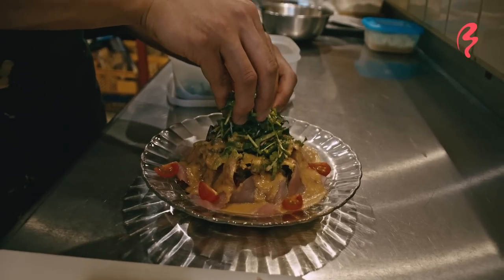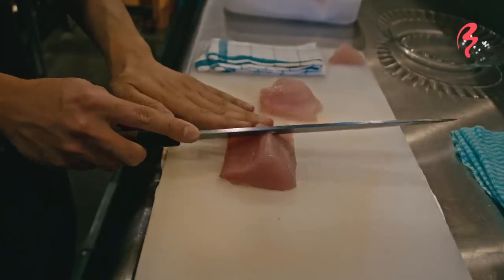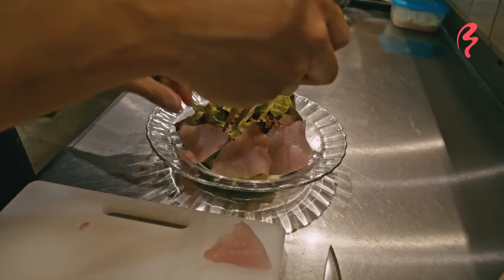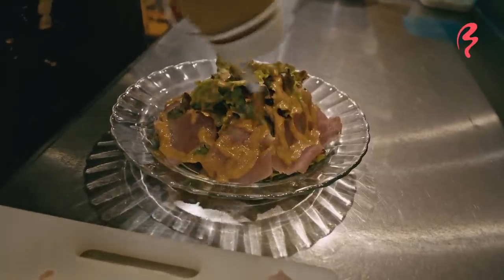Okay, let's try the salad. Okay, let's try some fresh tuna sashimi salad with homemade dressing. いただきます. Mmm. For anybody who likes tuna sashimi, this is a wonderful salad. You get these nice cold slices of tomato, lettuce, and the sashimi is really like melt in your mouth, a little bit chewy, lots of umami. The dressing tastes like an onion dressing. Very like modern twist on sashimi.